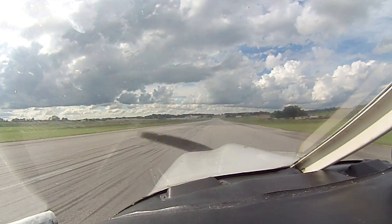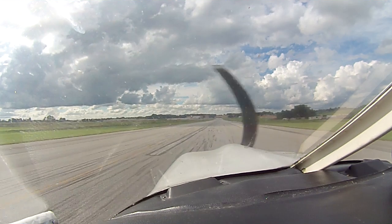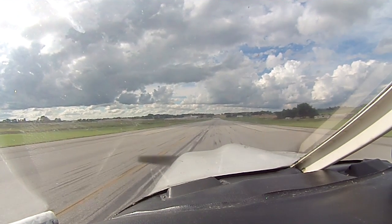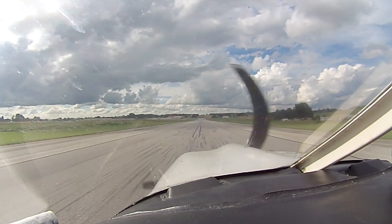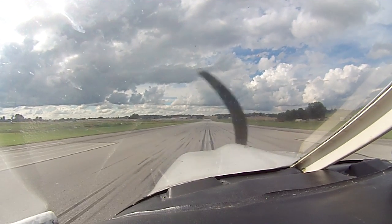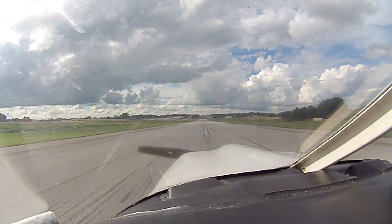Now let's try a soft field takeoff, just in case he shoots that at you. Did you see what kind of landing he's going to do? I think I saw short field. That's the one we're doing. Because this is short field? Not really, this is 5,000. It's not that short.